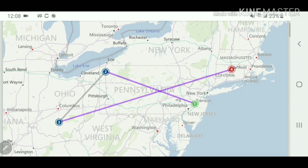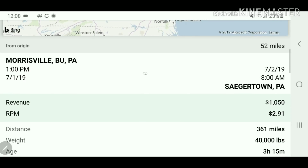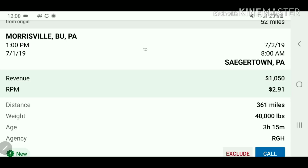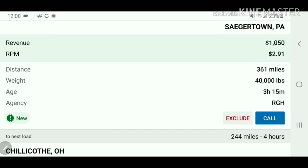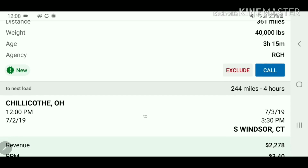So basically, it's going from Trent, and it looks like it's going near Erie, then South Columbus and back to Hartford, Connecticut. Okay, so it's going from Marlborough, PA to Sagertown, PA. That's paying $1,000 at $2.91 a mile. If you press exclude, it's going to delete the whole thing. You can't delete just one load.